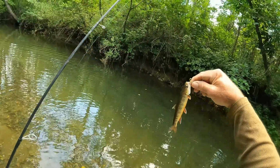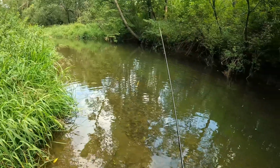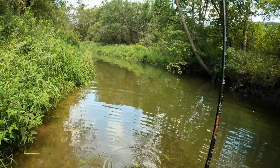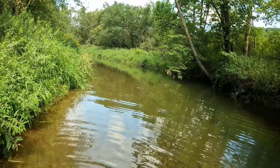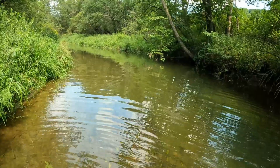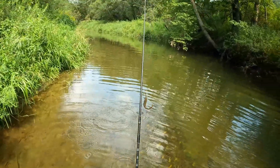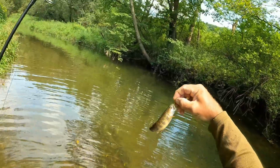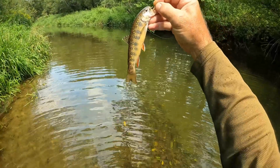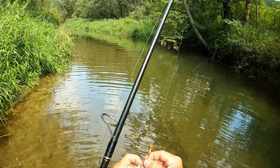A little brookie, just a little teeny brookie, about 4.5. A couple of nicer ones in there. Little guy. Another little brookie with those par marks. Such a cool looking fish. And he's got a whole assortment of hooks here.